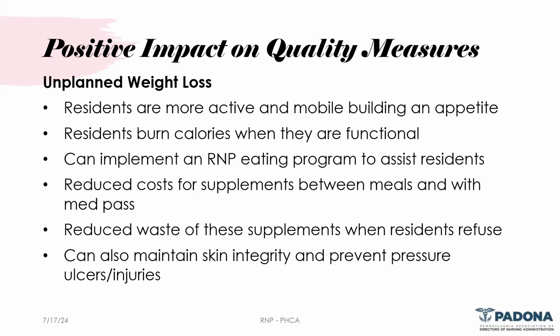How many times have you had somebody open your milk carton for you? How many times have you had somebody cut your meat? How would you feel if the next time you went to a restaurant, the server came over and cut your meat for you? Exactly. It takes away your dignity. It takes away your self-esteem. It takes away your independence. So the more our residents can do for themselves, and we can build this into an eating program, the more the resident can do, the more they're going to eat.